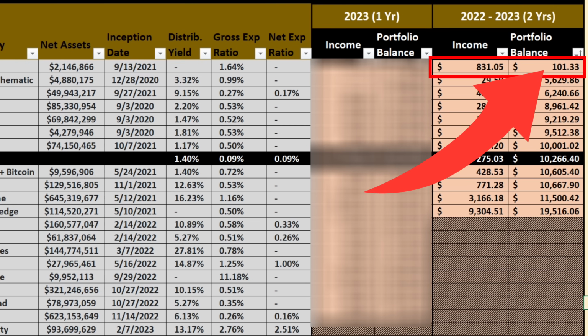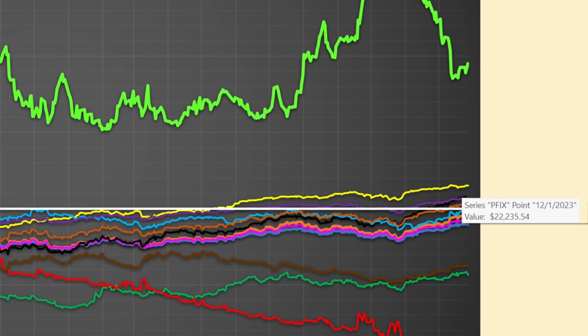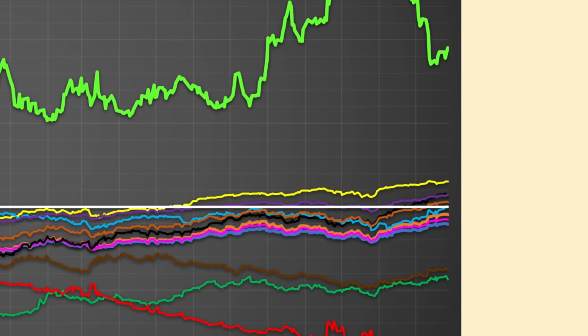And there's something to be said, the fact that it is a hedge, so you might expect it to do this when the markets are going up. So you can see a clear difference between PFIX in green right here versus this ETF, this one right here, and CYA. Most of the ETFs from Simplify that had a 2-year history were kind of right in the middle here. They didn't gain much or they lost a little bit of money. The difference being here, PFIX, and then in yellow we had SVOL, and in purple we had HEQT, and then in orange the S&P 500.